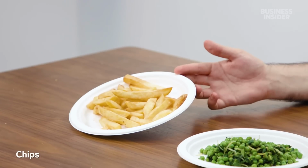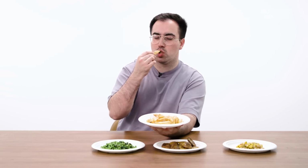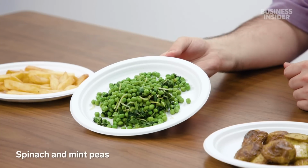Here are some of the sides we found at our UK hot bar. One thing that seems to be exclusive to the UK is chips. These are, I guess, a thicker cut than maybe a French fry would be. Pretty good, fine. The next side we have are spinach and mint peas.